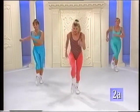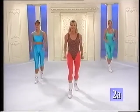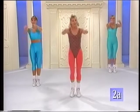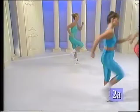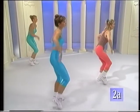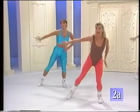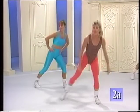March it forward, rise up, and back. Rise up, again, forward, rise up, again, back. Lunge to the left, four, three, two, and change. Good. Singles, upright row.